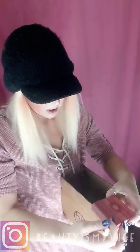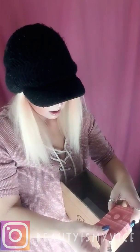BH Cosmetics, we're going to need another box. This one is the Duo Cheek, the floral, and I have nails on, so I probably won't be able to open it. I don't know if you guys want to see it.